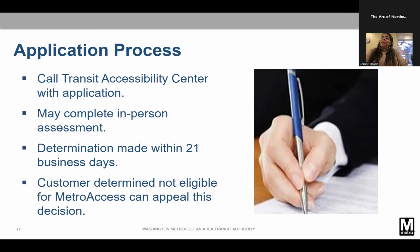Okay. If they send you a notice saying you're not eligible, if they didn't send you a MetroAccess card, and sometimes they would say, well, this person can use the reduced fare, they don't need MetroAccess, you can appeal this process. We do have an ombudsman for that. Next.